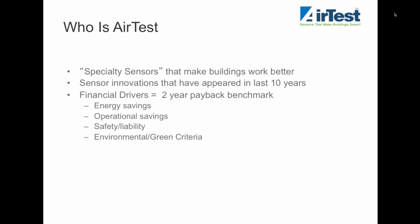Generally, what we find is that for most sensor technologies that are most popular, there's generally about a 2-year payback, which is kind of universal in the buildings industry. And those paybacks can be delivered through energy savings, operational savings, safety and liability improvements, or what's a real driver, I think, today, is environmental or green criteria. For example, the LEED building certification program now allows you to get points for installing CO2 sensors and actually integrating them with your building control system.